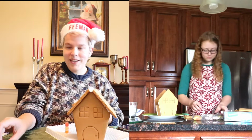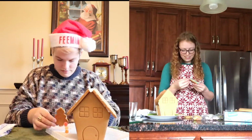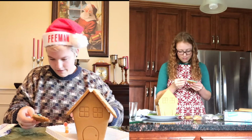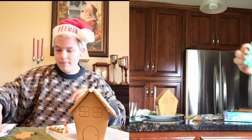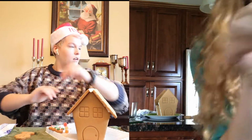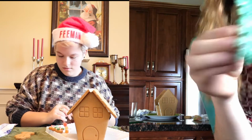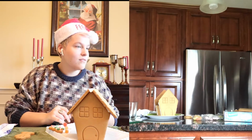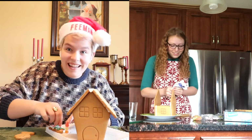Okay. Built with love and the slow degrading of our sanity. I can't get my tree to stand up, and I'm very upset right now. Look how cool this looks! I can decorate the gingerbread man! Look at this! What was that?